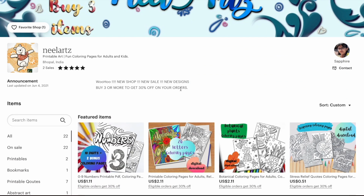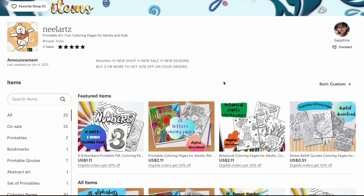The announcement should be longer, as well as include the types of items people can find in your shop and, you know, the sale, but this is way too short and doesn't include almost any keywords.